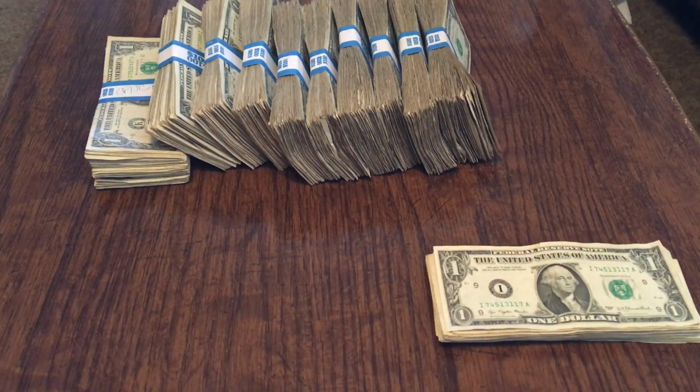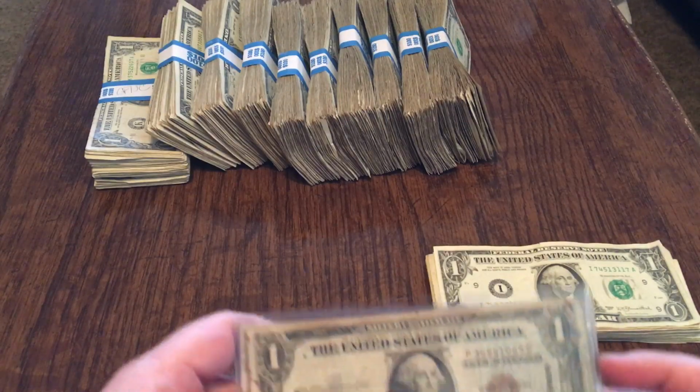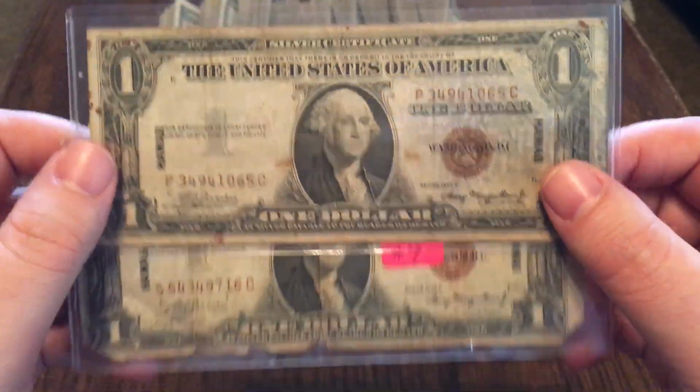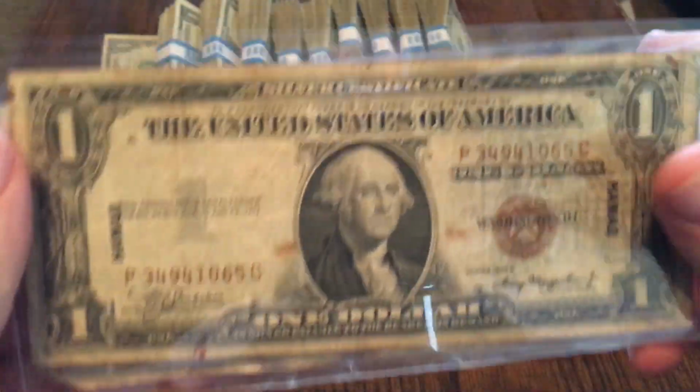And since I was talking about history, and each bill having its own history, I decided to dive in a little closer into some history. And I have two of these. This one's in a little bit better shape than this one. But like I said, we're talking history.